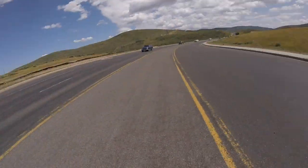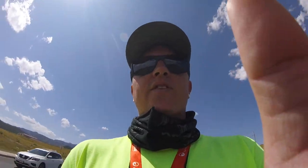Out on route, currently trying to get a bunch of debris out of the path which the riders will be taking, just including rocks like these. Just try to make it a little bit smoother of a ride for them as they come around.